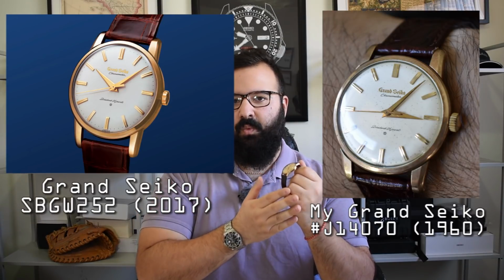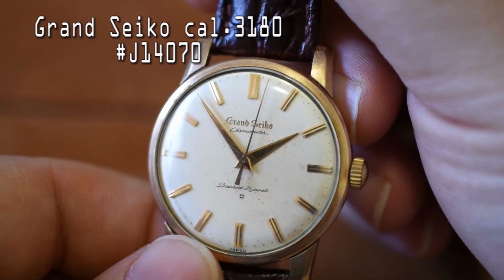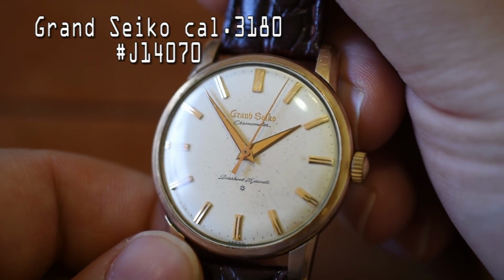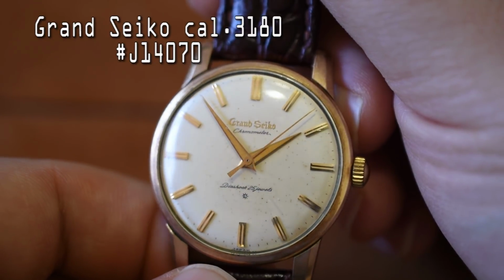And back like a year ago when Grand Seiko released the reissue models of this watch, these got scooped up right away. Now you find these popping up on eBay once in a while. There's two up right now that are floating around the $2,000 mark, but they're destroyed. Now that's not to say mine's perfect. As you can see, the crystal has some slight scratches on it, and the dial has a really nice speckled patina that I'm quite fond of.